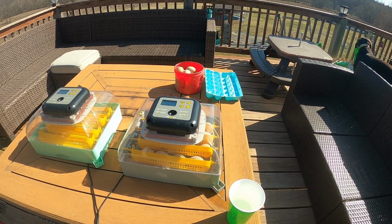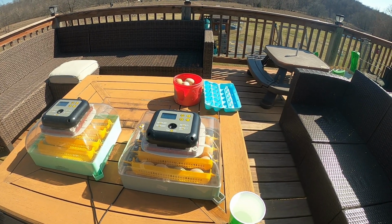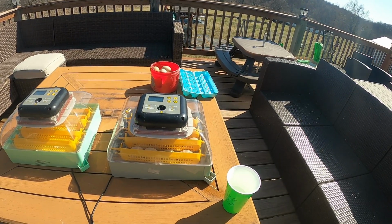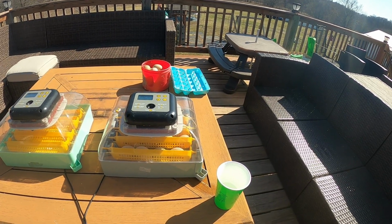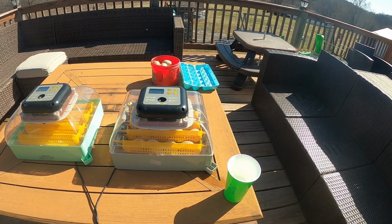You can buy them on eBay. My success rate's been about 50-50 on eggs that I bought on eBay, but most of what I bought on there has been more pheasant, chukar, more peafowl, more kind of exotic stuff that don't always have the greatest hatch rate.